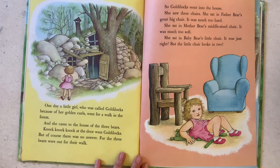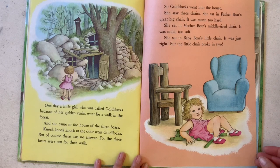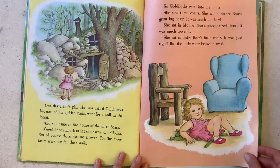She saw 3 chairs. She sat in Father Bear's great big chair. It was much too hard. She sat in Mother Bear's middle-sized chair. It was much too soft. She sat in Baby Bear's little chair. It was just right, but the little chair broke in two.